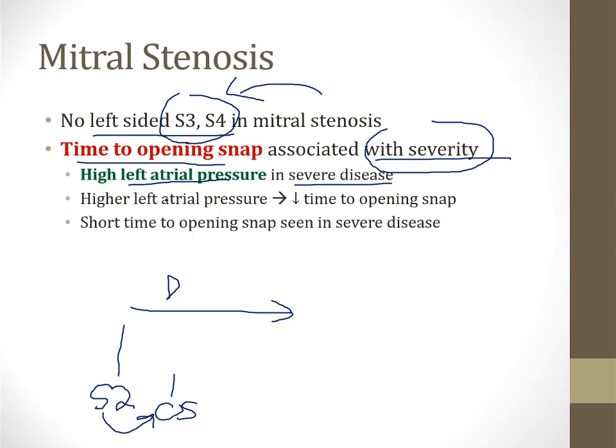And I've written these things on the slide. Higher left atrial pressure in severe disease decreases the time to opening snap. Therefore, a short time to opening snap is seen in severe mitral stenosis.